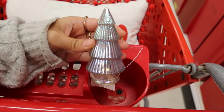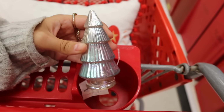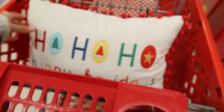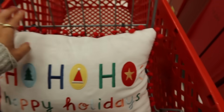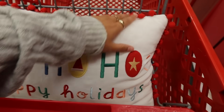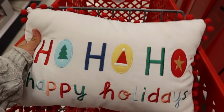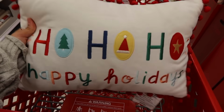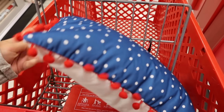I found this mini tree, kind of matches the one that I found from Five Below. It's a dollar from the dollar section. It's just a minier version. And then I found this decorative pillow. Oh, that's nice. It's dirty. Maybe I should put that, or is it bad? I don't know. But this is really cute, and I've never gotten a decorative pillow for the holidays, and this one's really cute with the pom-poms. This is the other side.